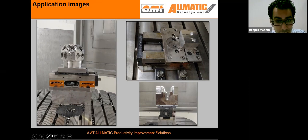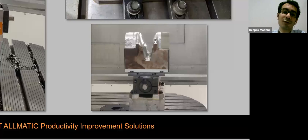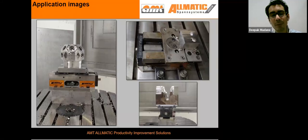For smaller components, I would like to show you in magnification the die block that has been machined on our vice. You can see how much volumetric material removal there is. And for this type of volumetric removal of material, high cutting forces are generated. When high forces are generated, your work holding has to be capable of withstanding those vibrations, those shocks, and those cutting forces. And AMT Allmatic vices, I can assure you and guarantee you, have that clamping force, that 4 tons of clamping force. Your job does not go anywhere, and you can utilize the complete capacity of the machine.